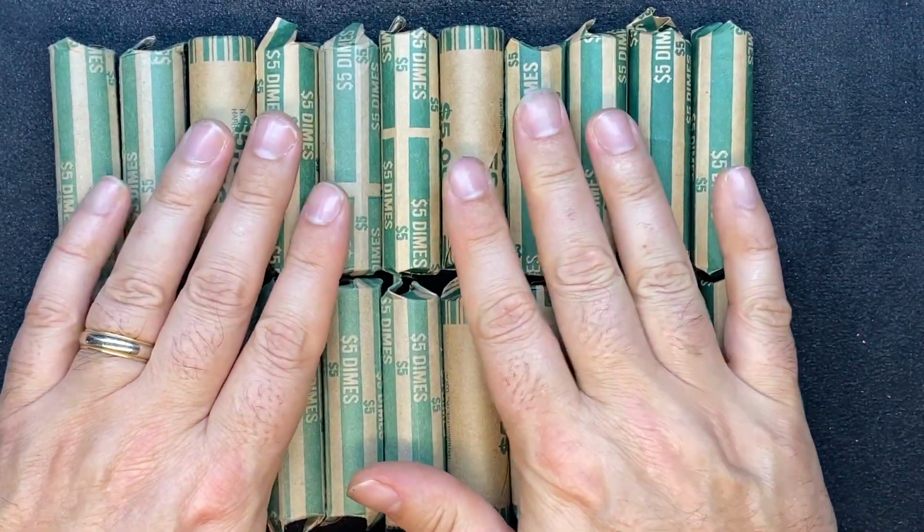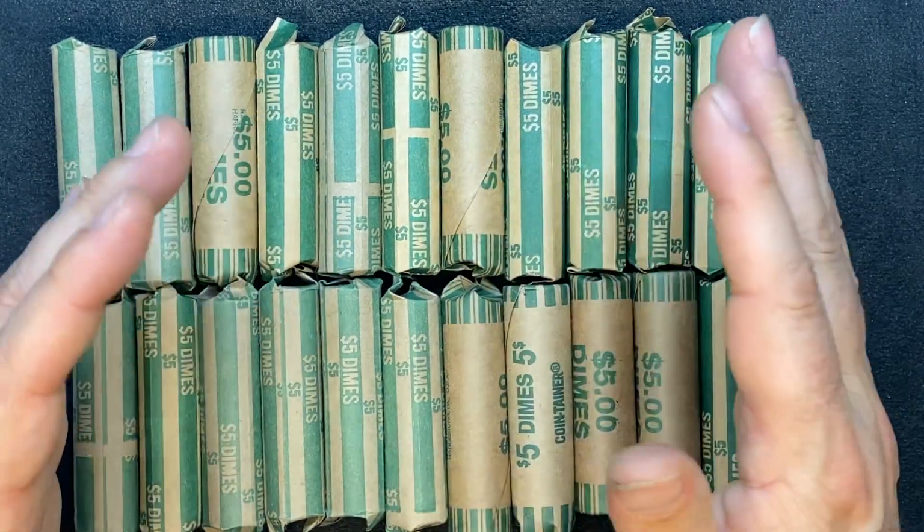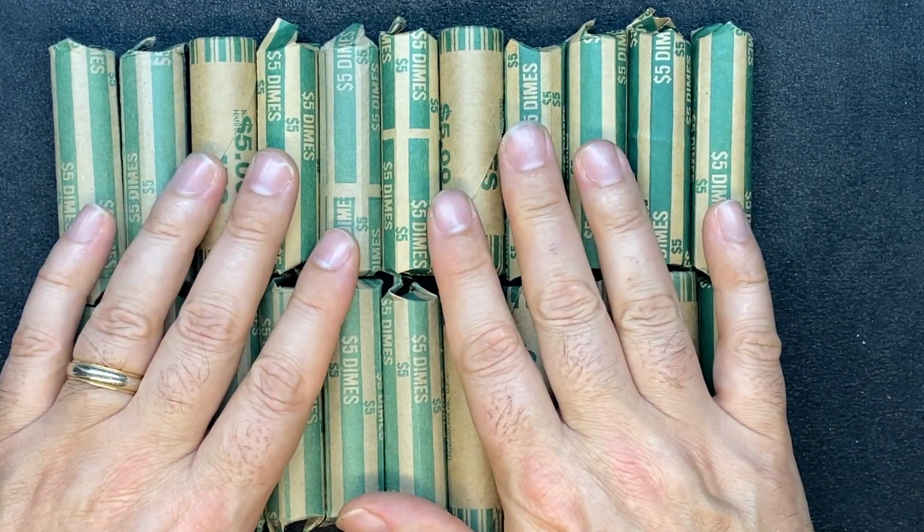Now we're going to get to the dimes. We mainly hunt this for silver, which is going to again be if we get lucky and find any San Francisco silver proofs or anything 1964 or earlier.